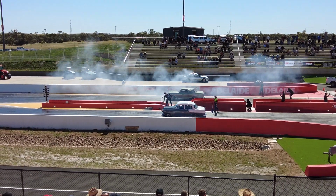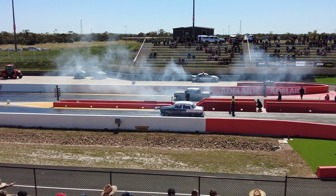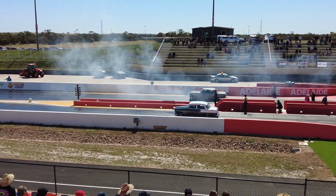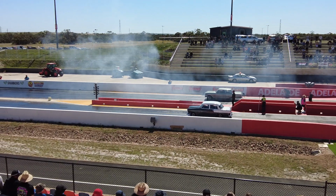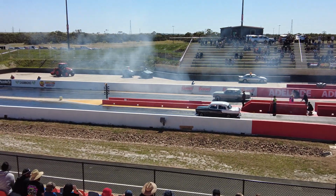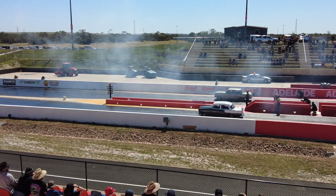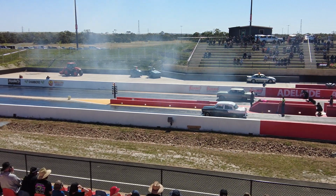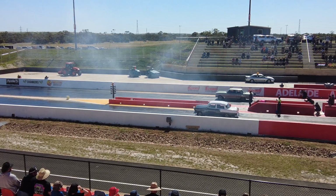It's 406 cubes in the FC. Chris Imlach, well the Nova, 360 cubes. I think we are too. Yes, on board. So hold on to your hats. What's going to happen here? This is more of our Street Machine Drag Challenge Day 1, where we're seeing more of these competitors in the different classes. Let's just see where they go here.